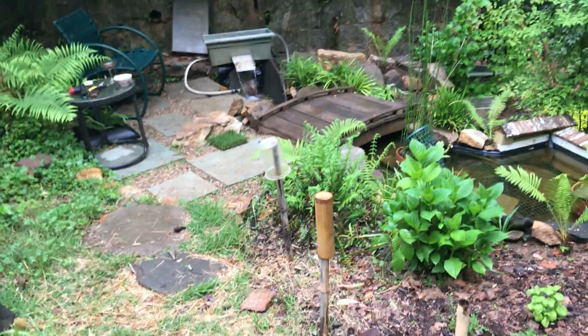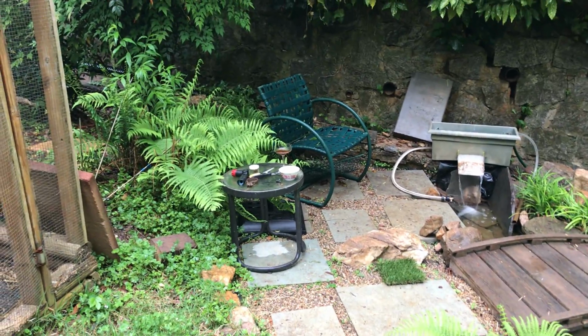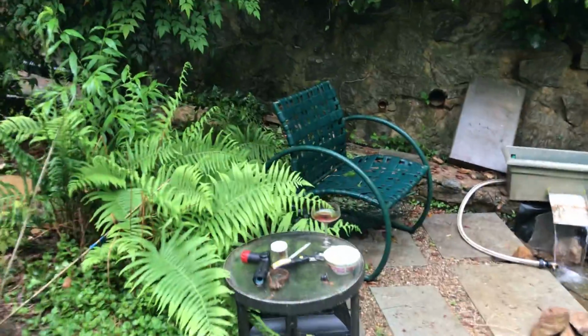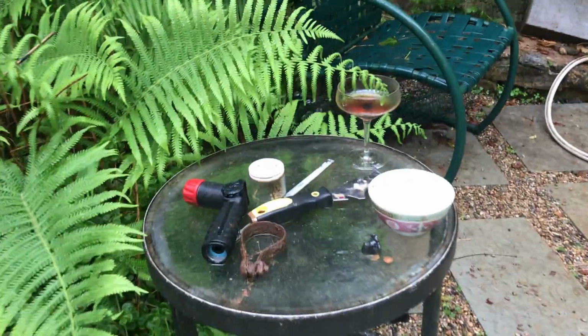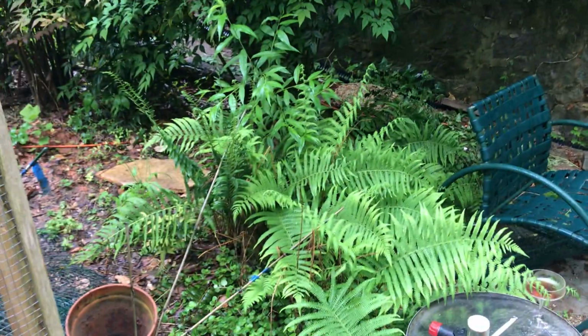And we start out with this upper level. So this is where I sit and drink my cocktails. And you can see there's my Manhattan there right now. These are all ferns, mostly that I've harvested from this back canyon behind our house here. So most of these plants are found plants that are transported.